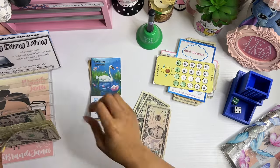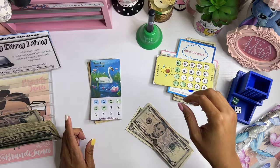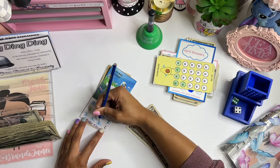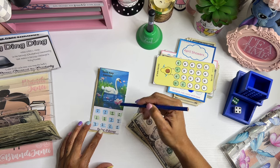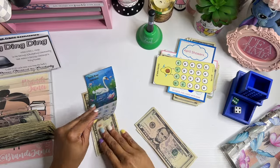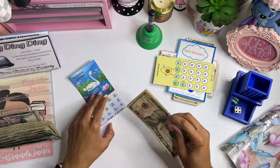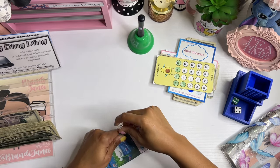1, 2, 3, 4, 5, 6, 7, 8, 9, 10. Yay! So there's 10, 11, and 12. 1, 2, 3, 4, 5, 6. Yay! That means I finished another one. 2, 4, 6, 8, 10, and 12. Yay! So that makes this $24. 2, 4, 6, 8. Yeah, 8 times 3 is 24. Let's make sure. Ten, 15, 20, 1, 2, 3, 4. Yay! Two challenges. That's so exciting.